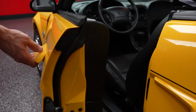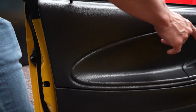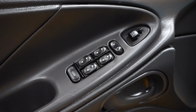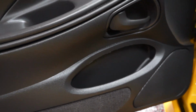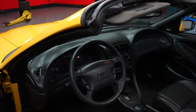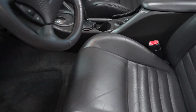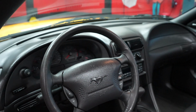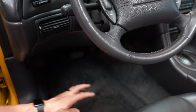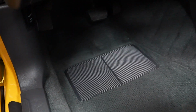I will open up the driver's side door to show you the quality of the door panel. Power mirrors, they work. Power door locks, they work. Power windows, they work. Child's lock works. Driver's seat, rear seats, passenger seat, just about flawless. Let me pull this driver's side floor mat. If I can get it, a new car's got the little hooks. So there you go, there's the carpet.